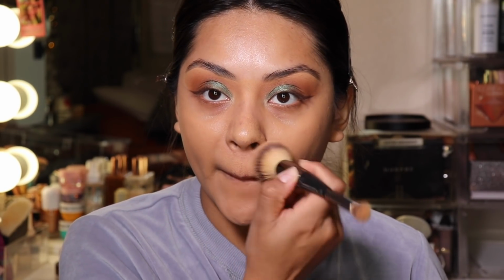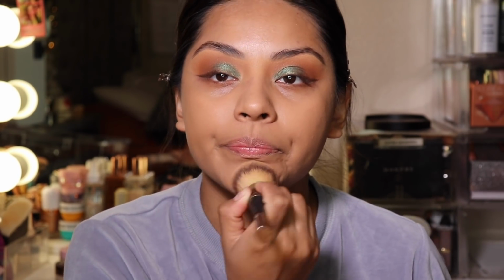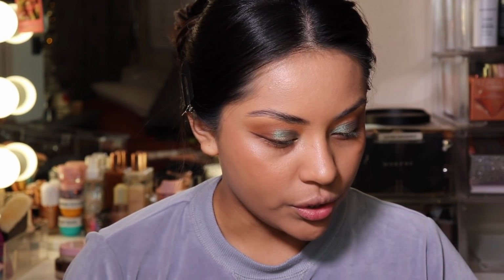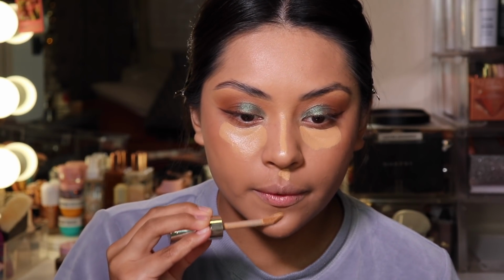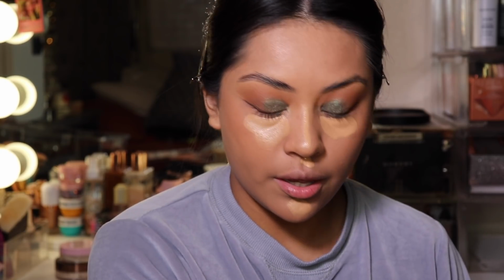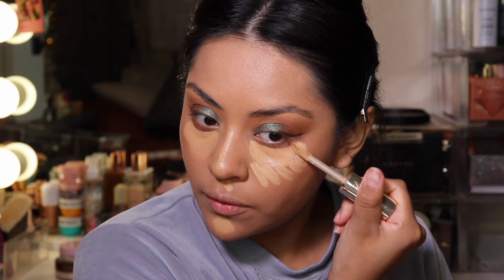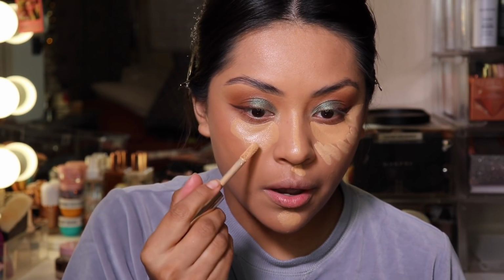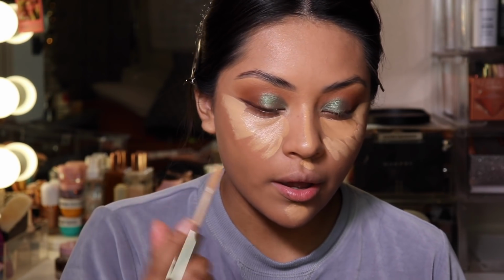And this foundation does not have a scent at all, which I'm very impressed by. Usually foundations tend to have a really strong scent. So now I'm just gonna do my concealer, dark circles, also the T-zone area where I have the oiliest part, and then I'm gonna go in with a lighter shade and just kind of highlight certain spots that I want to highlight.